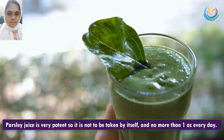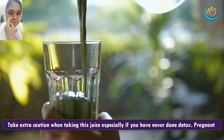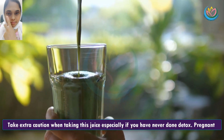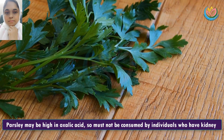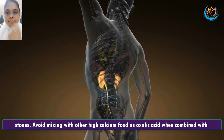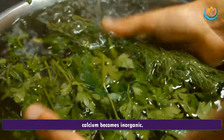Cautionary note. Parsley juice is very potent, so it is not to be taken by itself, and no more than 1 ounce every day. Take extra caution when taking this juice, especially if you have never done detox. Pregnant women should avoid taking this very potent juice. Parsley may be high in oxalic acid, so must not be consumed by individuals who have kidney stones. Avoid mixing with other high calcium food, as oxalic acid when combined with calcium becomes inorganic.